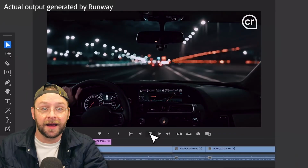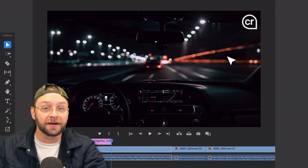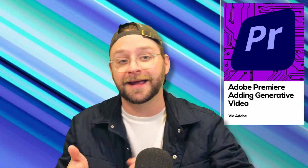Additionally, Adobe is keen on maintaining transparency and trust in the age of AI. One of the only ones that I've honestly seen doing this. And through their implementation of content credentials, Adobe provides a clear record of how content has been created and altered using AI tools. This is essentially a nutrition label for content creation, and it not only fosters transparency, but also supports creators in establishing credibility and authenticity in their work.